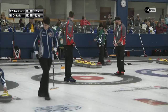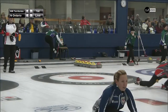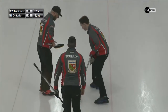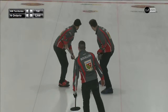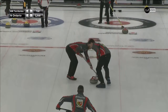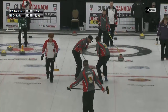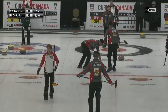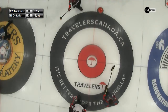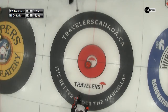Just ran the Monctonian in Moncton, the 59th Monctonian, and we were using the 5 rock rule. Even league play, I think, goes to the 5 rock rule. Yeah, we've employed the 5 rock rule in all our league play as well. So Ontario drew closer to the button after their practice, so they earned the hammer.